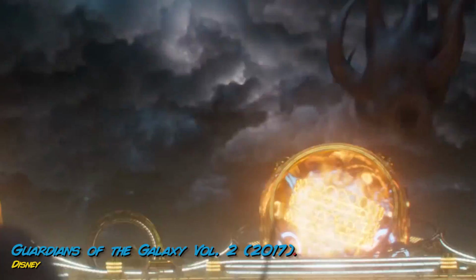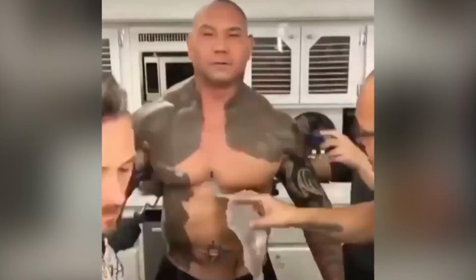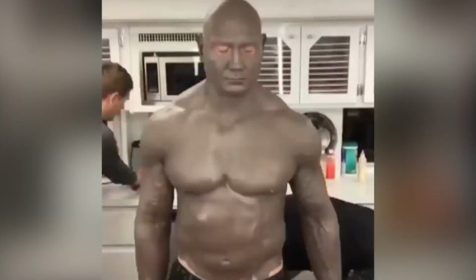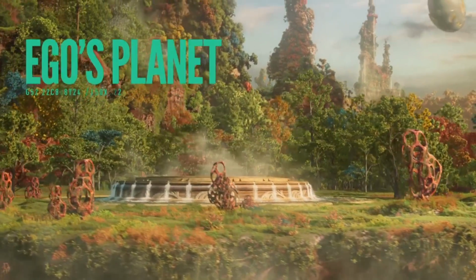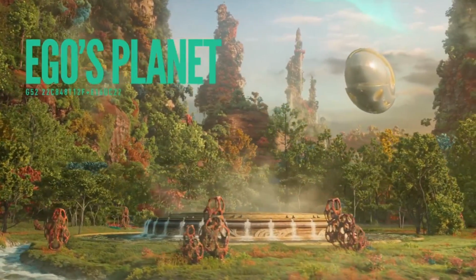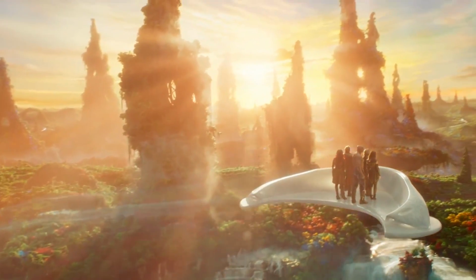Ego's Planet. While there's a ton of CGI in both Guardians of the Galaxy films, there are also an impressive amount of practical effects as well, which is one of the many reasons we love Guardians so much. However, when it came to introducing Ego's living planet in Guardians of the Galaxy Volume 2, it became a whole new ballgame. Or a whole new world if you want to get more specific.